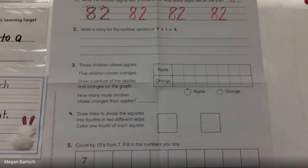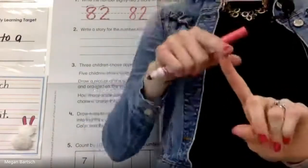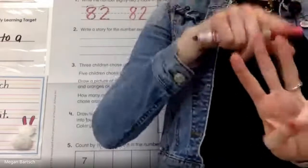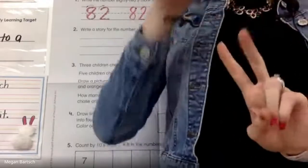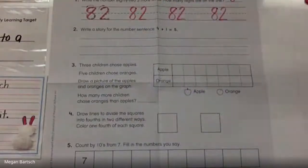I'm going to teach you a little trick that makes this super easy. Say, tell me the trick, Mrs. Barch. Tell me the trick. You need to remember, it goes like this. I, now. Say that with me. I, now. One more time. I, now. All right, how do I write the word I? Raise your hand. How do I write the I?